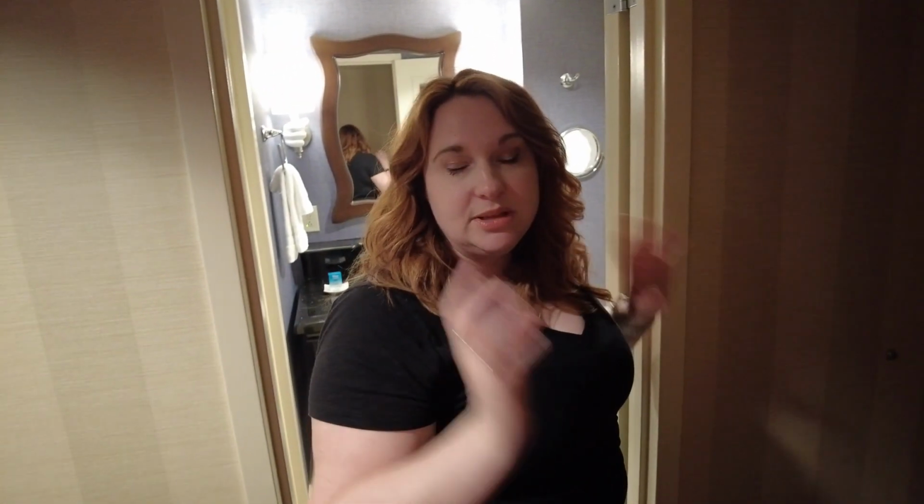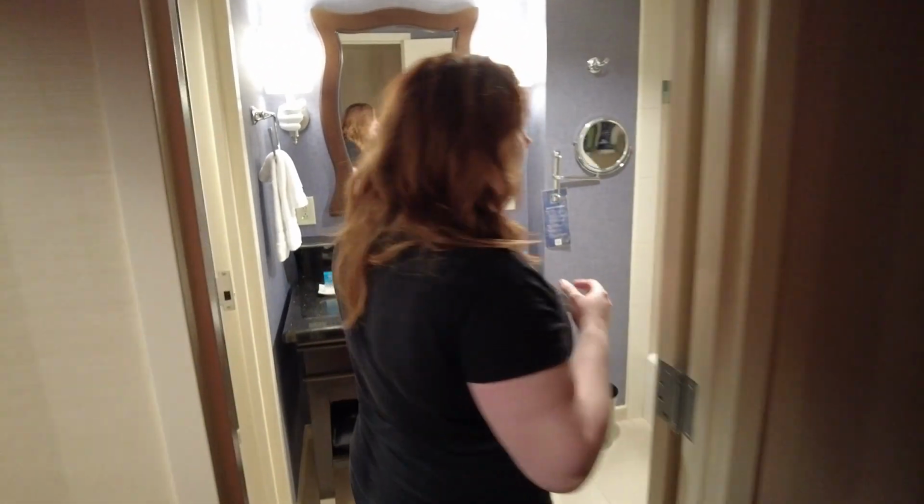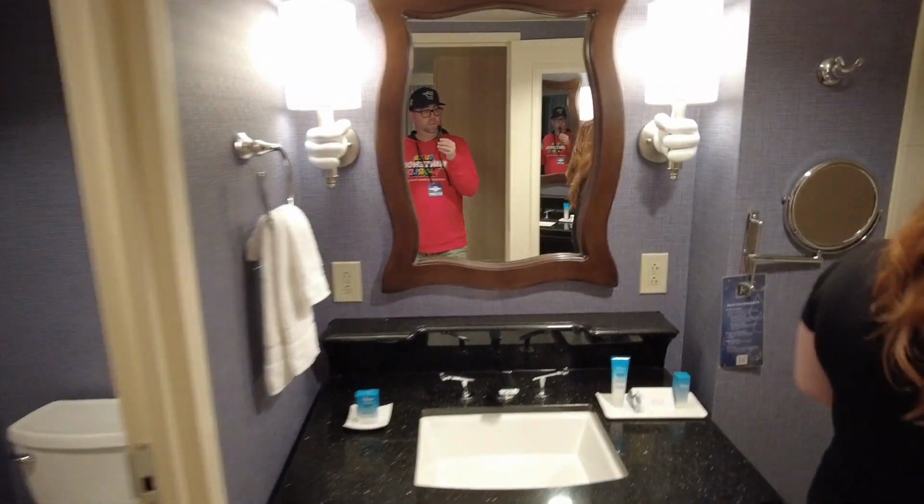Okay, let's show the bathroom now. Bathroom. And they do have connecting doors. So if you are a family that needs to have multiple hotel rooms and you want them to all connect, you can actually add that as a request. And here is the bathroom.